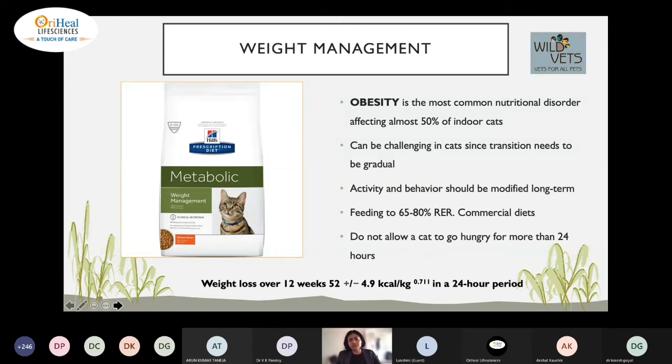This is a very unhealthy way to feed a cat, because like we know, when there are resources, they will eat even if they are not hungry. Multi-cat households, due to anxiety and stress, we see a lot of obesity because they are sharing resources.